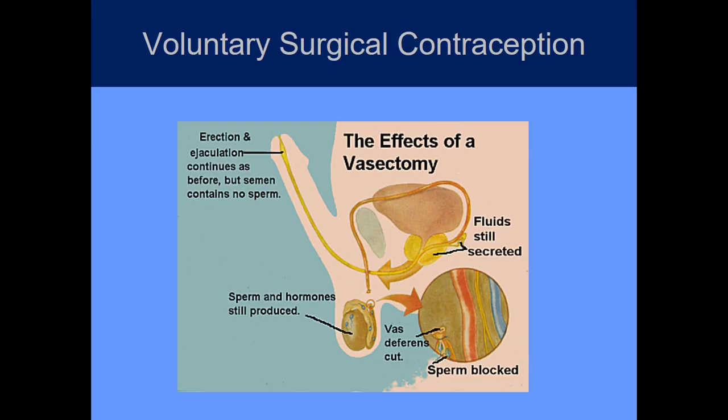The last thing I get asked, hopefully you already know the answer to this question, is, can you tell at ejaculation? Because, wow, you lost all that sperm, and so now, are you firing blanks or something like that? But of course, as you guys know, most of the fluids come from the seminal vesicle and the prostate gland, and so only 1% of the volume comes from the sperm. So no, you can't tell at ejaculation that a person's had a vasectomy, except that if you tested it, there's no sperm there.